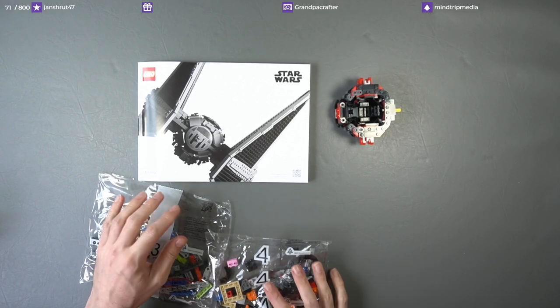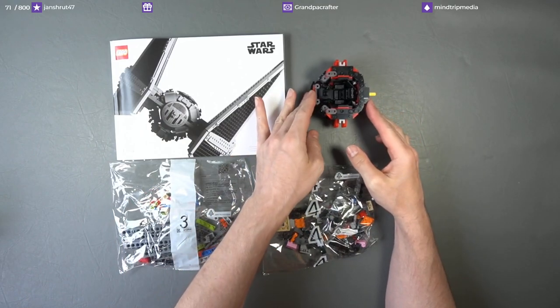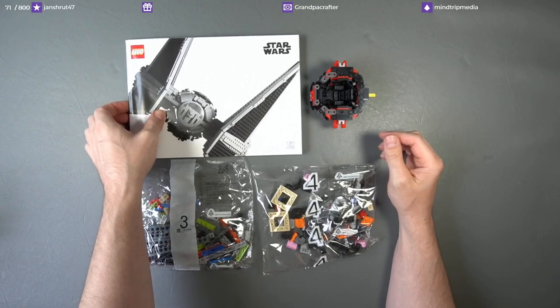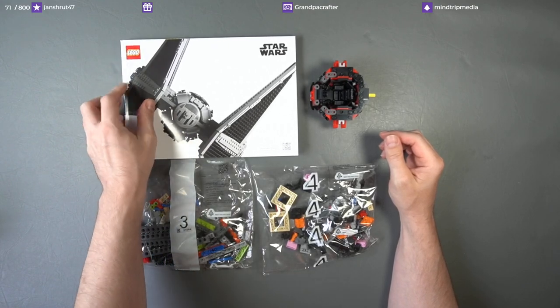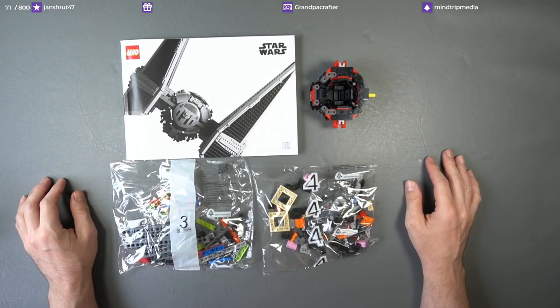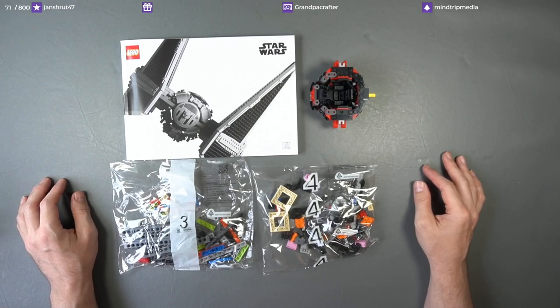My name is Joel Duggan, and we are kicking off the second Friday of the LEGO Let's Chat with the UCS TIE Interceptor from LEGO Star Wars, set number 75382. For people paying attention, you can do bang link in chat. You'll get a link to the website where you can see it. It's part of the 25 years of LEGO Star Wars collection.